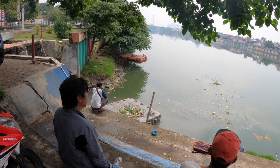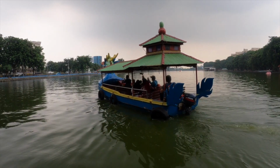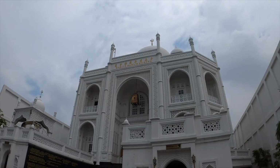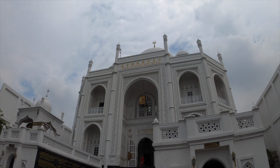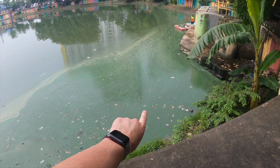And as I walked around, I spoke to fishermen who explained what they were catching, and I saw loads of boats full of pleasure seekers, and I even stopped at one of the most beautiful white mosques I've ever seen that overlooked the lake. If you've got time, Sunter Lake is definitely worth a visit. Just try to ignore the litter and the garbage that's at the edge of the lake, not the prettiest part of it.